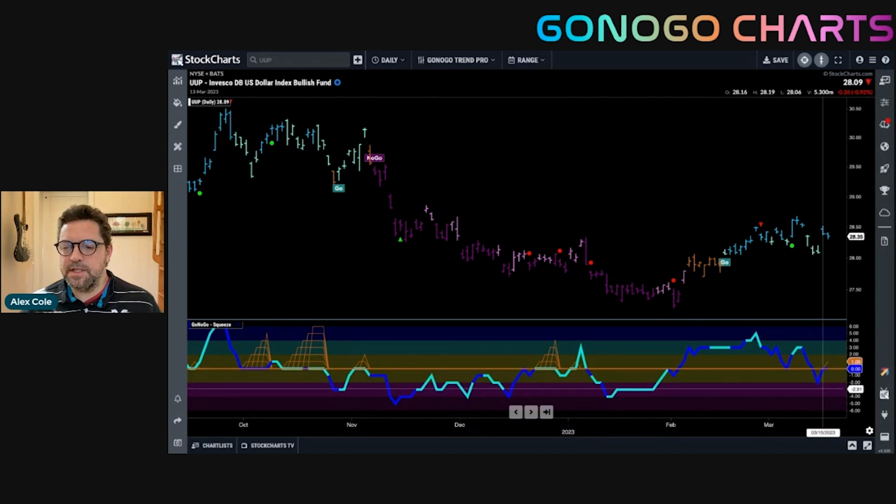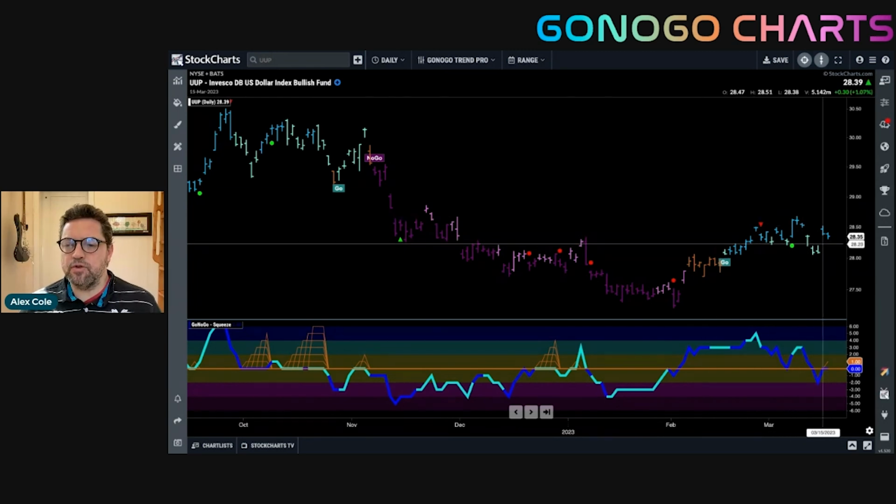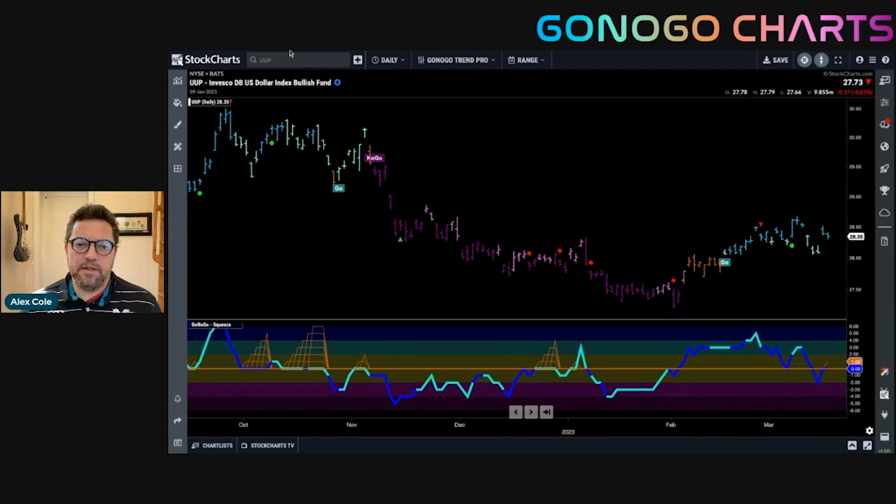So this dip below zero, of course, was a threat to the go trend, but we are back at zero. We'll watch to see if we can stay above the zero line or if we fall back below into negative territory. So at the moment, in a go trend, but facing some struggles to move higher. That's the UUP, the ETF, of course, that we use to represent the dollar.